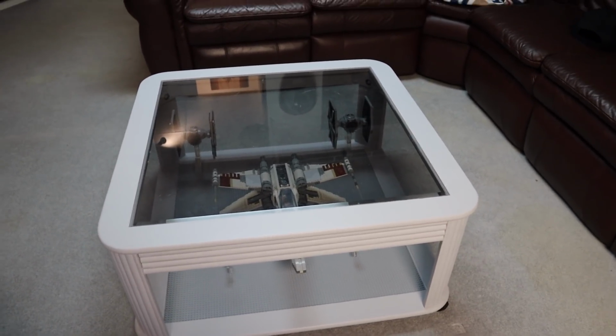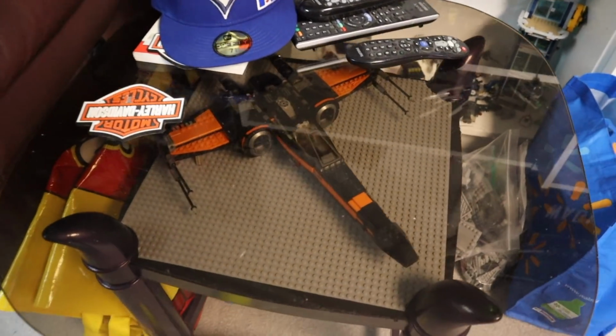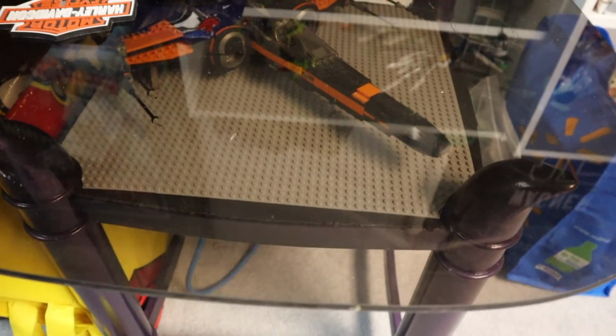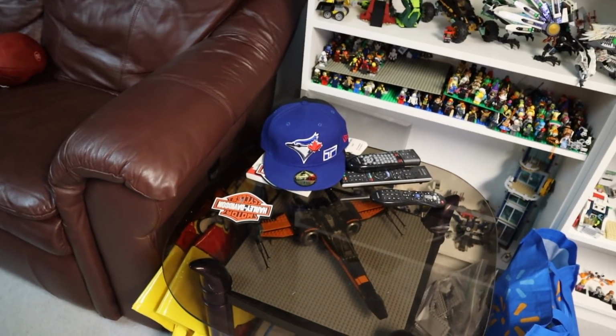So, oh, there's Bo Davern. I did that too. So that's in my other coffee table that's in here. So I've been working on that. I got to build that hangar scene up as well. So as you can see, like I said, a few projects on the go and, well, always something.